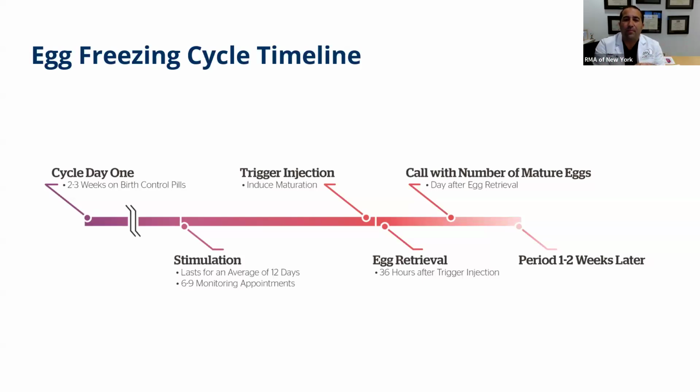And then once we see that enough of the follicles are large enough where the egg should be mature, you do one last injection that's called a trigger injection or the trigger shot. That causes the final maturation process of the egg. And then we time that so that exactly 36 hours later, we do the egg retrieval, the procedure to take the eggs out. So again, it may be that you're ready after 10 days or 11 days or 12 or what have you. You'll always have a 2 day heads up on when the egg retrieval is going to be, the procedure to take the eggs out.